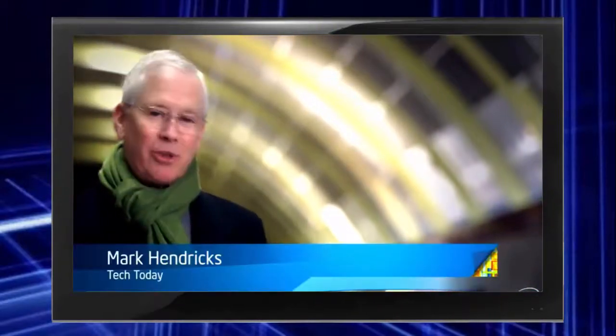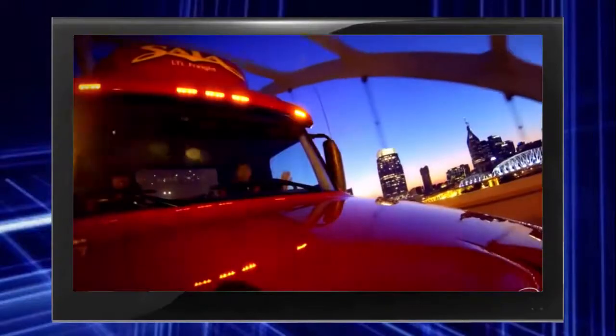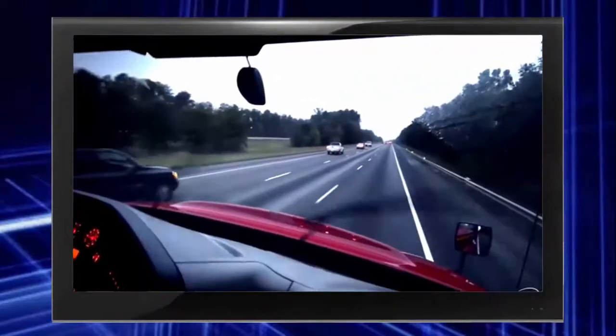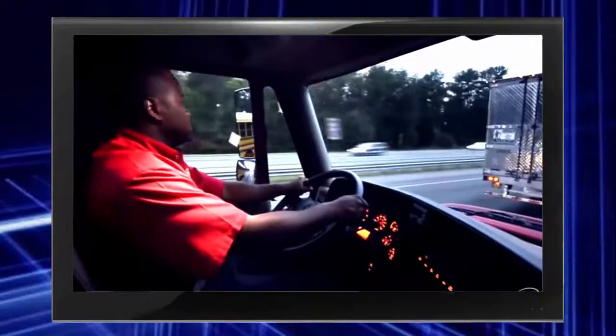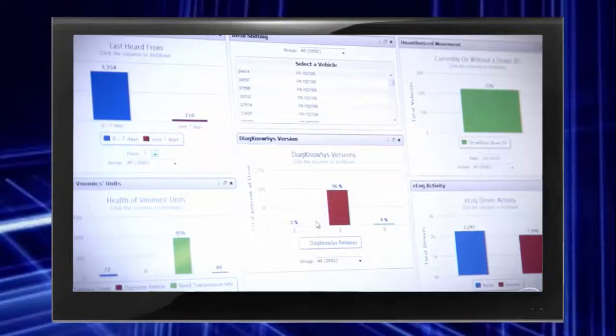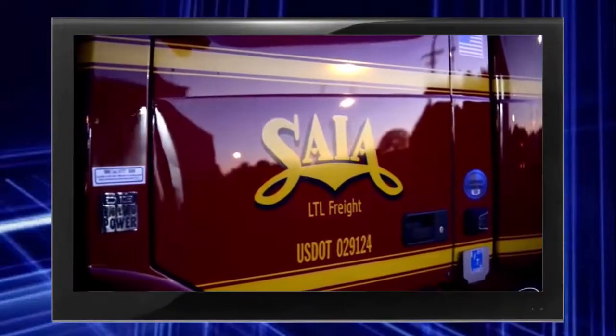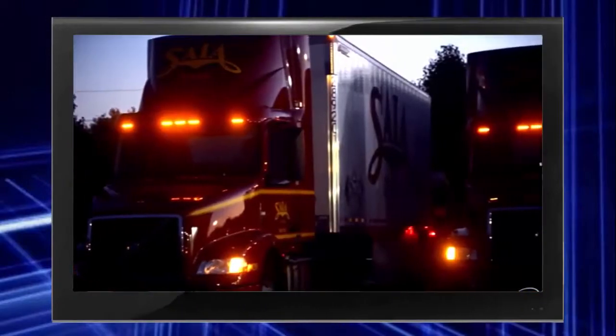Our next story is about a solution that brings intelligence to freight trucks, making drivers safer and more efficient while reducing fuel consumption. A company called Vnomics is providing real-time individualized driver coaching, comprehensive vehicle analysis, and safety and compliance tools through the Internet of Things. Brian Balius of Saia LTL Freight tells us about how the trucking industry is changing.